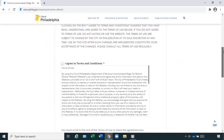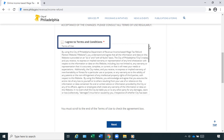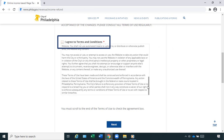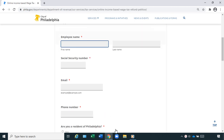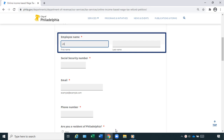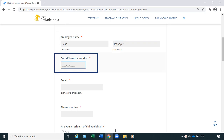Check the I agree to terms and conditions box. Please note you must scroll to the end of the terms of use text to check the agreement box. Then select Next. Under Employee Name, type your first name, then your last name. Under Social Security Number, type your 9-digit Social Security number. All the information you provide must be 100% accurate to receive your refund.